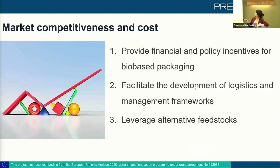Then market competitiveness and cost. This is kind of more straightforward, right? Financial and policy incentives for bio-based packaging. Of course, here there's only one line. I invite you to read the roadmap again, because the detail is not here. It's just easy to say, but there's more detail in the innovation roadmap.